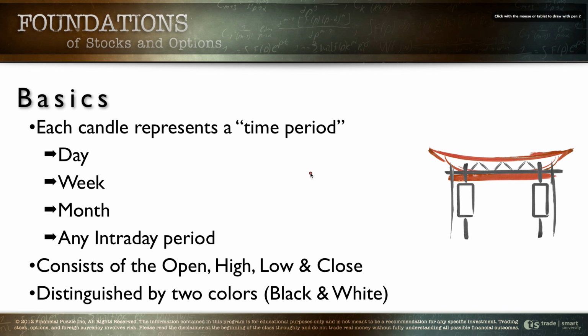As we talk about the basics of candlesticks, you need to understand that each candlestick is going to represent an individual time period. Now that could be a day, it could be a week, a month, or any of the intraday time periods. Whatever the time frame is on your chart, each candlestick will represent one of those time frames.